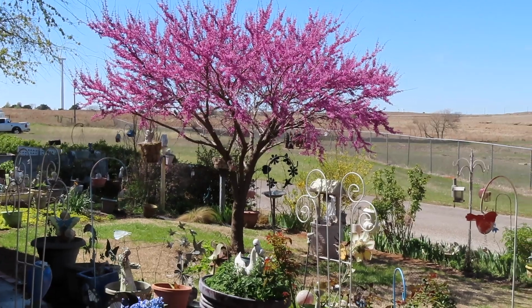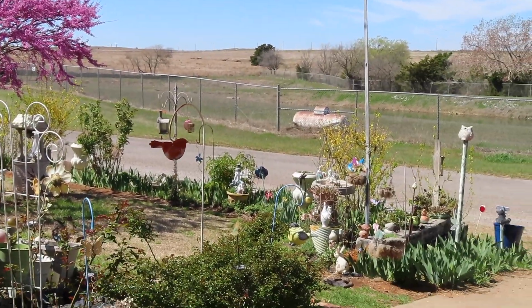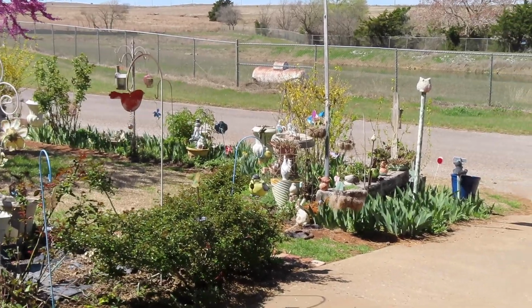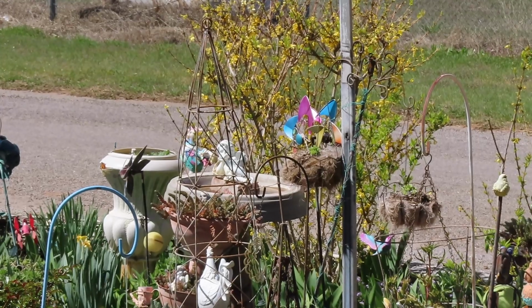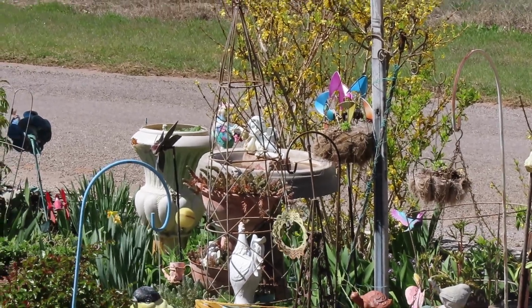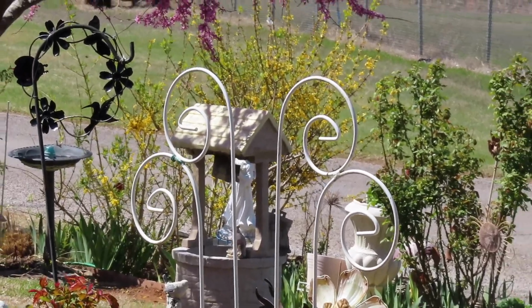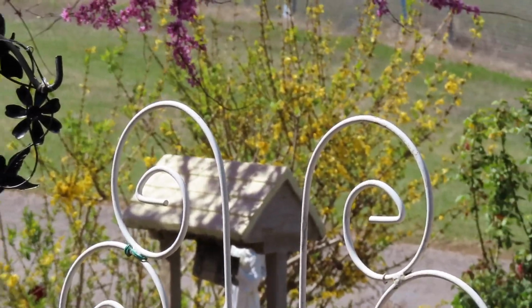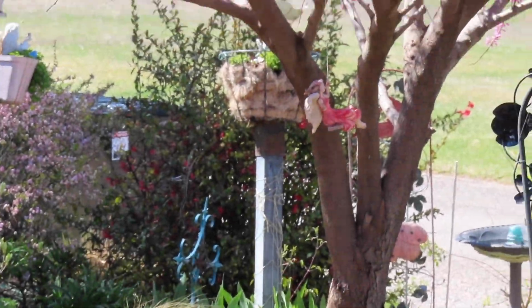But you can also tell how much is changing as far as these little forsythia bushes are totally losing their yellow. Get over here to this other one right here. And then also the quince bushes are losing their color.